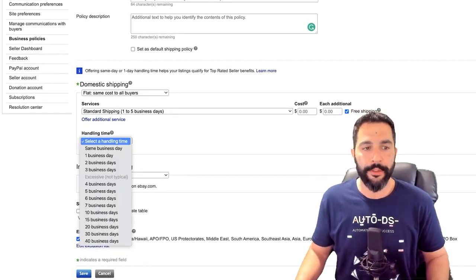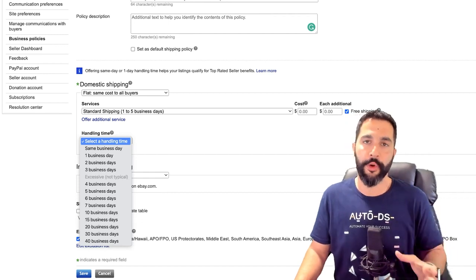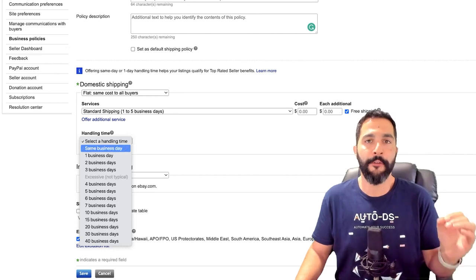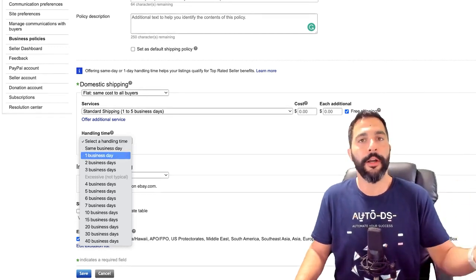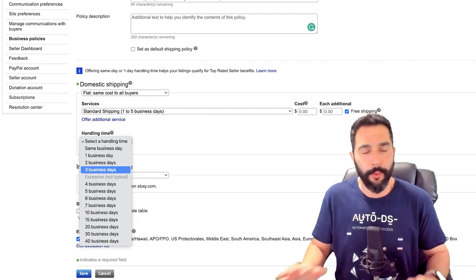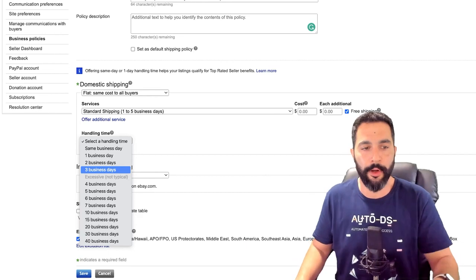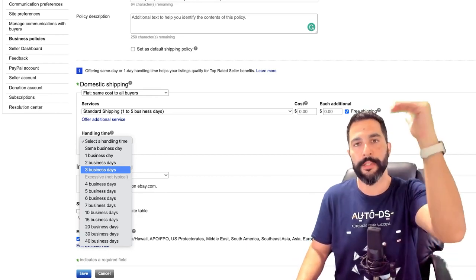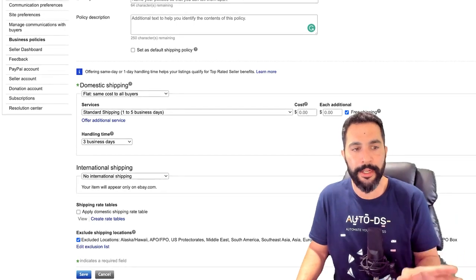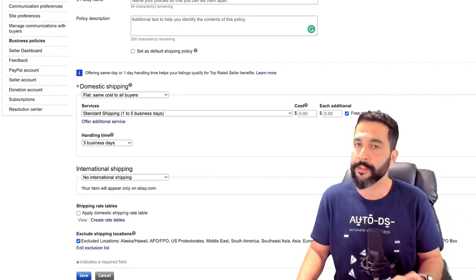Then we've got handling time. Handling time is how long it's going to take you to provide a tracking number once the order has been placed. That of course depends on your supplier, how long it takes them to provide that tracking number. Start with 3 business days. Well, first know what your supplier does, but try not to work with suppliers that take longer than that, because we want eBay to push us up in the search results. So up to 3 business days is typical. Start with that and see that you are within your time frame. So 3 business days and 1 to 5 business days is great.